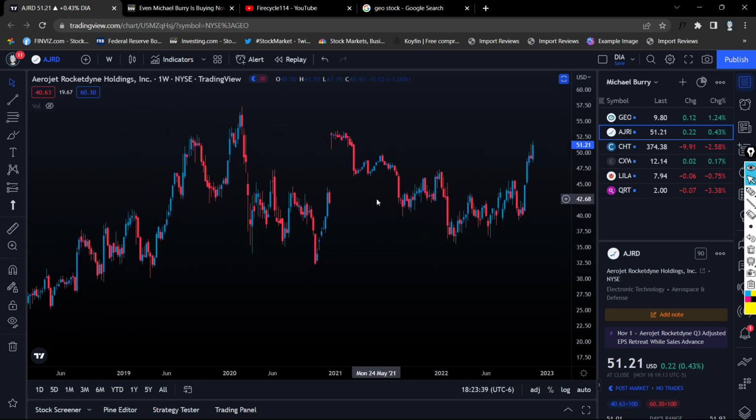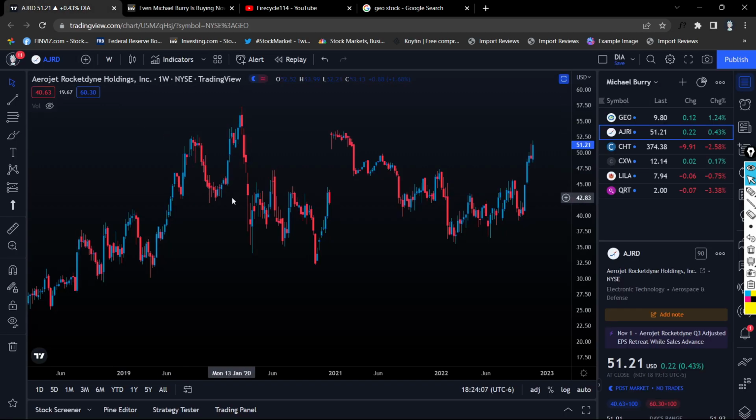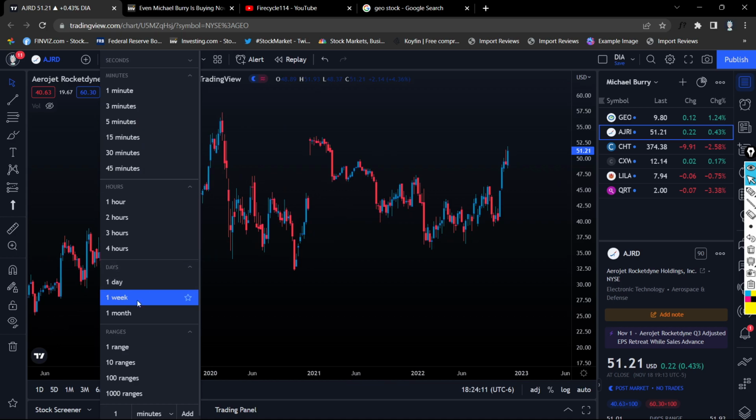And the first one that he bought was called AGRD, so ticker symbol AGRD. If I go into this article, basically this stock is a California-based rocket, hypersonic, and electric propulsive systems manufacturer. So kind of like SpaceX, Virgin Galactic, they make rockets. Now I don't want to take a look at the fundamental analysis, I want to go straight into the technical analysis, and I'm just taking a look at the psychology right now.